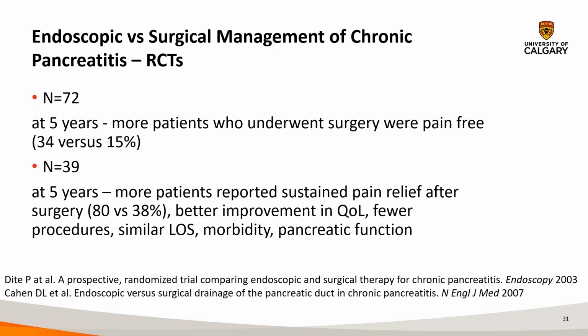So these are the two trials that I have on here. One had only 72 patients and one had 39 patients. They looked at both endoscopic and surgical management of chronic pancreatitis. And again, the verdict was the same: more of the patients who underwent surgery were pain-free, 34% versus 15%, and for the second, 80% versus 38%. They had better improvement in quality of life. They required fewer procedures, and they had similar length of stay, morbidity and pancreatic function.